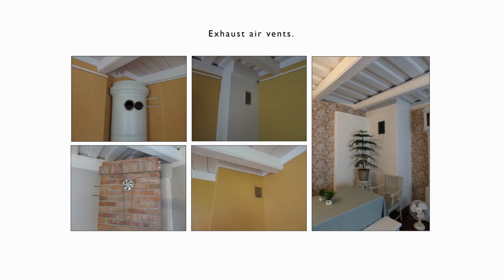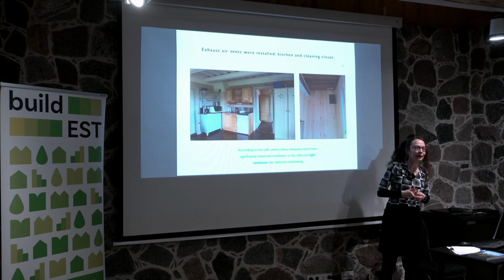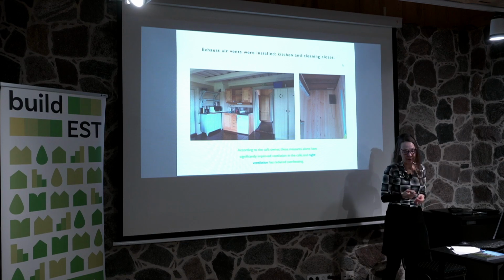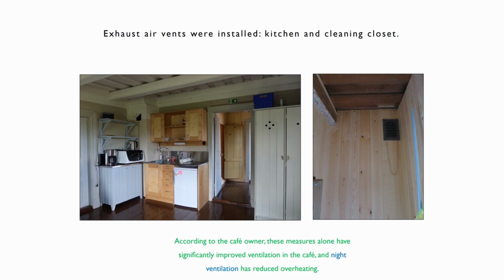And then as exhaust air vents, Julia designed to use both those vents in the ovens, like you see here, and then there are some other places too where they have added or just repaired the vents. And this is only in summer use, so it doesn't work. The cafe is not in use in the winter time. And this is from the cleaning closet, where, what you unfortunately cannot see here, she designed a wooden duct, which could have been designed in any earlier century as well. I think it's a very nice idea.